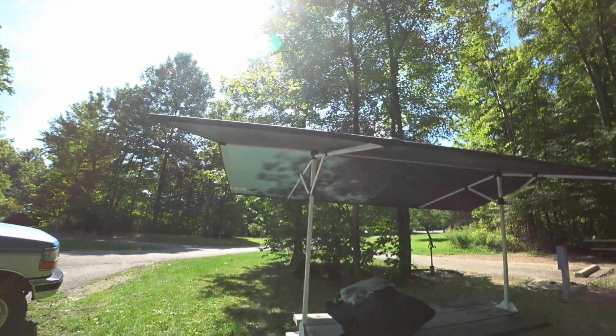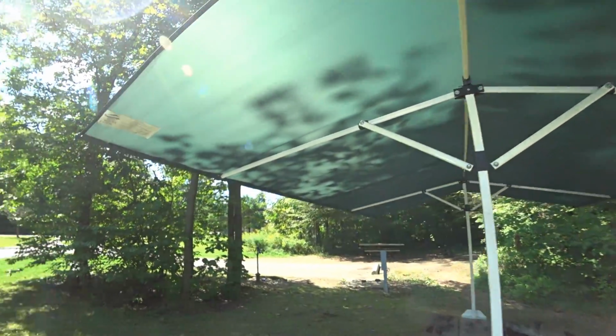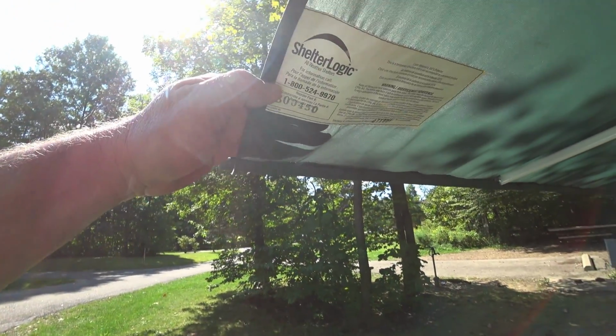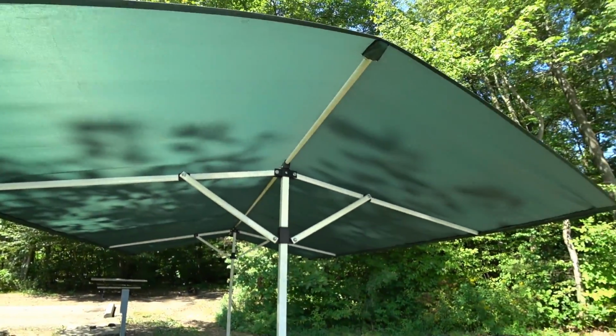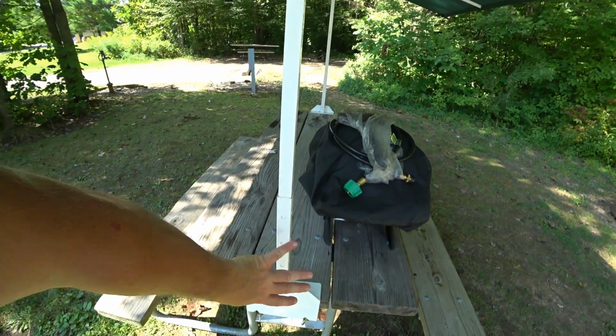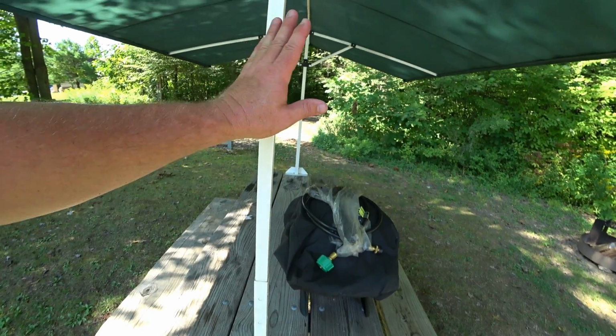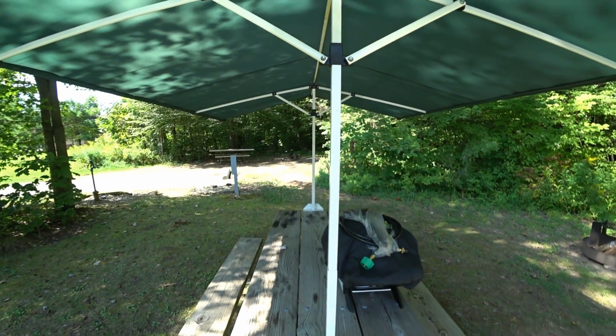Isn't that a nice little cover? I know, everybody wants to know. It's Shelter Logic. There's the part number. However, you're not going to find it. They discontinued these. Now, you can still buy them, but they have these big plastic things here, and the awning tilts. I've never used that one.